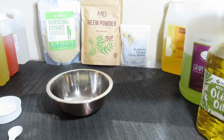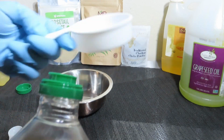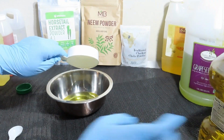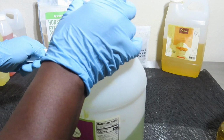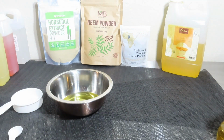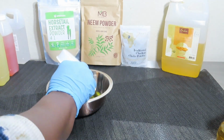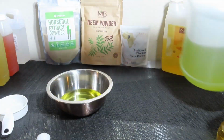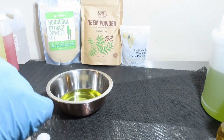Okay, so we're going to start off with the olive oil. I'm going to do the 1/2 cup. Going to do a 1/2 cup of the grapeseed oil. Going to do a 1/2 cup of the sweet almond oil.